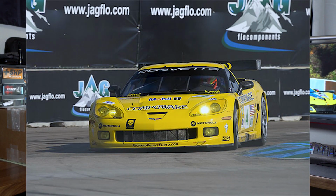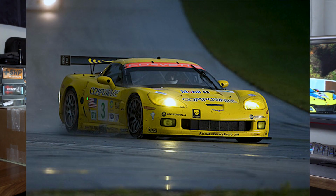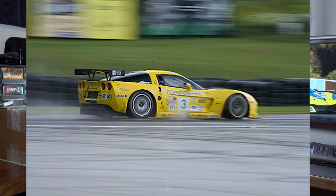As I started to learn more about the Corvettes and what they do, I started learning about the Corvette racing team. I knew about the C5Rs growing up, but it wasn't until I learned about the C6Rs, specifically the GT1 C6R race cars, that I was really introduced to the Corvette Racing team as a whole.